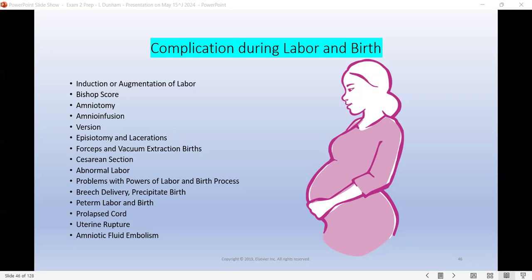Now, these forceps and vacuum extractions, these are what we call assisted devices, where during the 2nd stage of labor, maybe she's been pushing for a couple hours and the baby's head doesn't come out, okay? She just can't get through that bone, the symphysis pubis. So what happens is that the doctor will use forceps. They are stainless steel blades applied to baby's head, and she pushes with a contraction, and he pulls a little bit and helps guide the baby out.